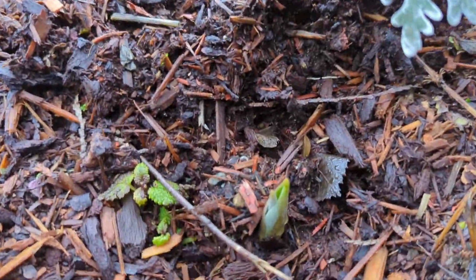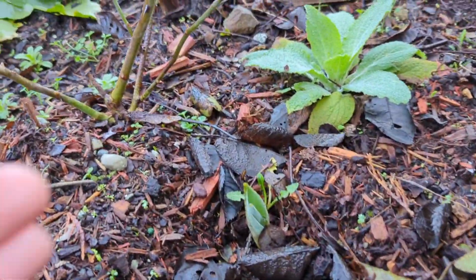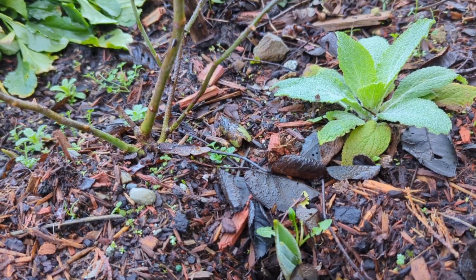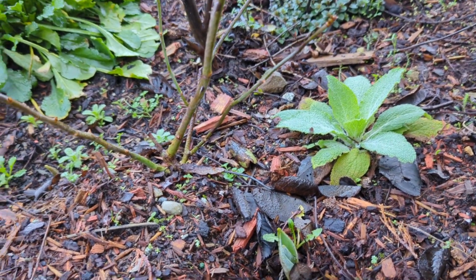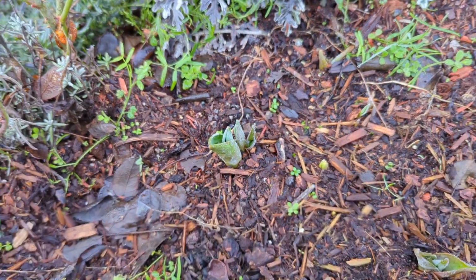There's some here around this little poppy. Behind my rose, just starting to come out of the ground. In between the dusty millers, there are tulips. There are even more sprouts than I'm going to show you today, and I cannot believe it. I'm going to say either all of them germinated or most of them did.